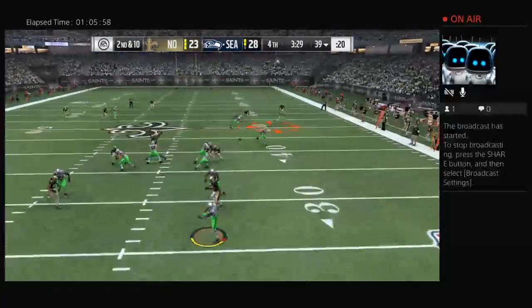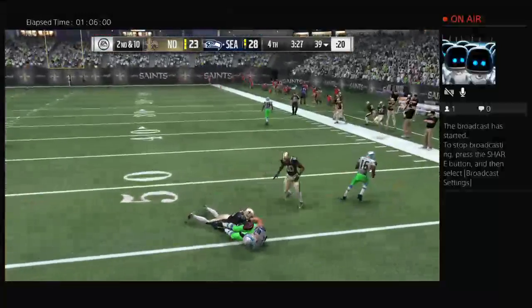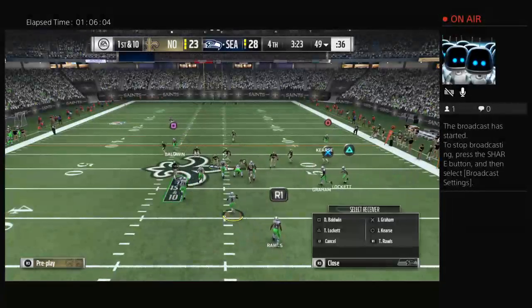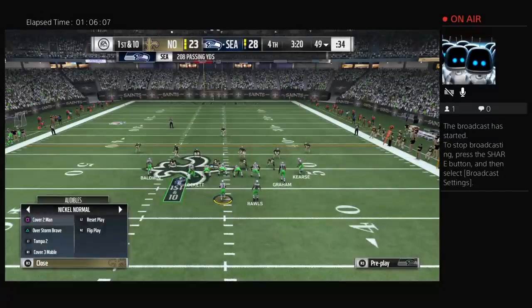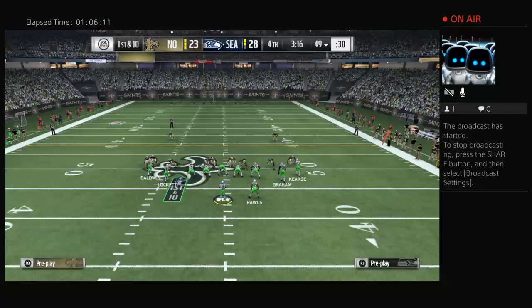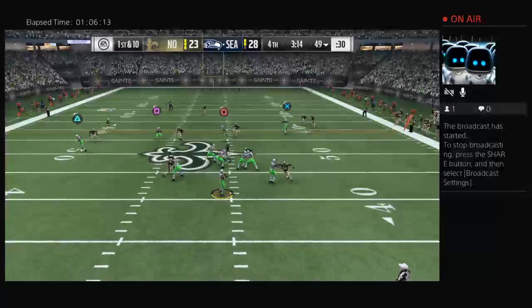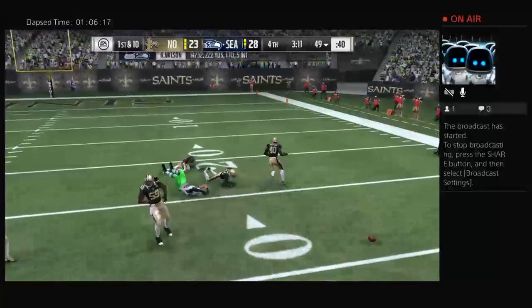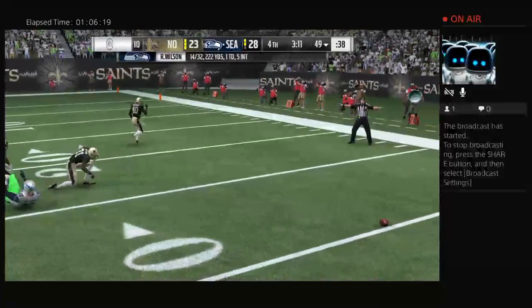Second and 10 now, Wilson. It's caught outright by Graham. A nice pickup there, 10 yards, and it'll move the sticks. And the offense moving quickly to the line. Now Wilson on 1st down. And his throw here is incomplete.